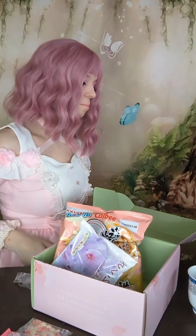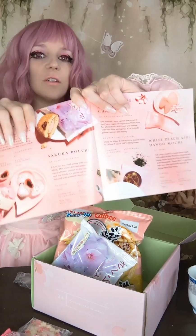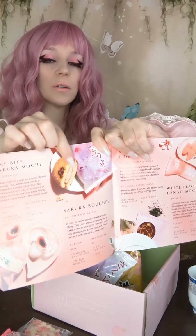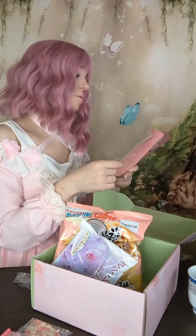So this thing was much more delicious. And if you can see the picture here, it had like a cherry blossom printed on it. Sorry I couldn't keep that one. I ate it because it was delicious. And there was only one.